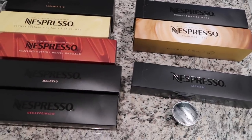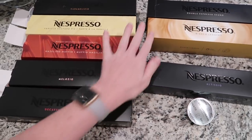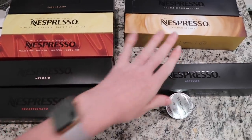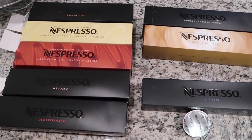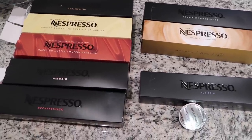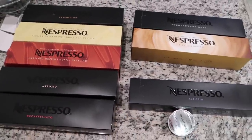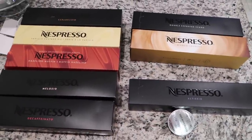We have bought them both off of Amazon and off of the Nespresso website itself. It just sort of depends on how big of an order we're doing. If we're just topping off, I'll usually just get it from Amazon. And if we're doing it every 3 or 4 months, we tend to buy a lot of boxes. Like we'll buy 10 boxes to carry us through. I'll buy directly from the Nespresso website.